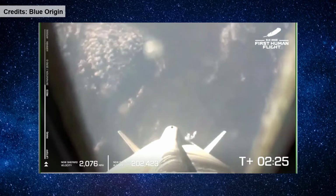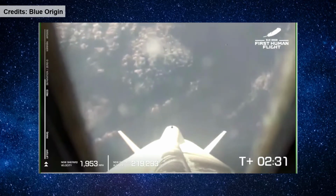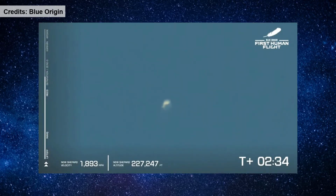A beautiful shot down the New Shepard rocket. Look at that view. Unreal. Awaiting separation here. And here we are. You can start to see. Stand by. You're going to see the separation of the capsule from the booster itself.